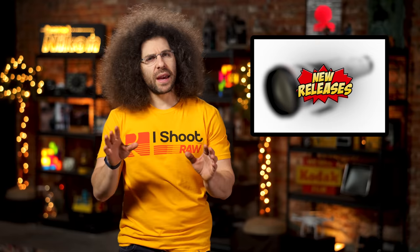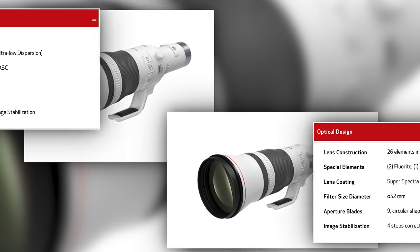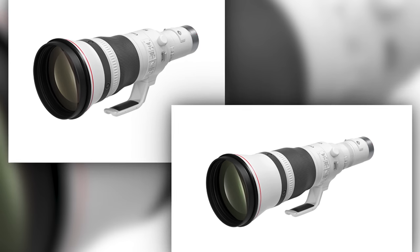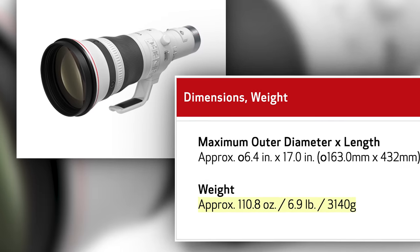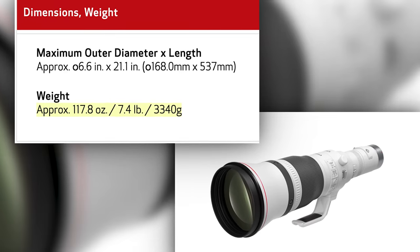Again, for real, they say that it's different with some different elements built in, but to me, it still looks like a 400 2.8 with a bunch of stuff on the back of it. Anyway, the 800mm weighs in at only 6.9 pounds. Nice. And the 1200 weighs in at only 7.4 pounds. And most likely, if you're not me or this guy, you'll be using this lens on a monopod.